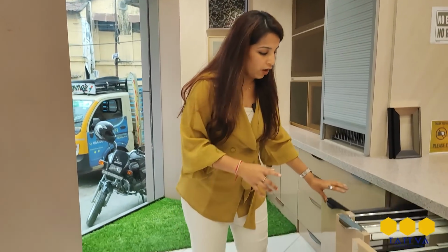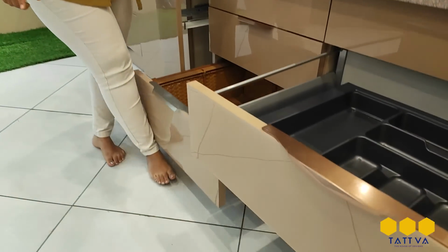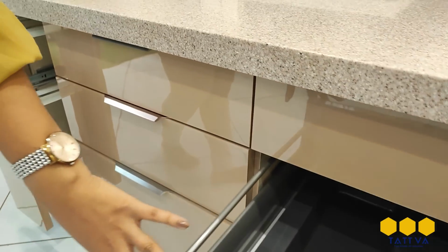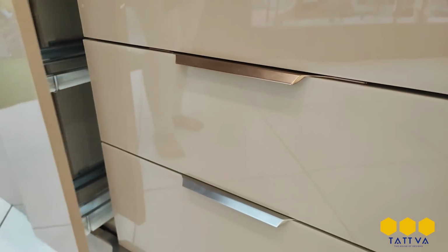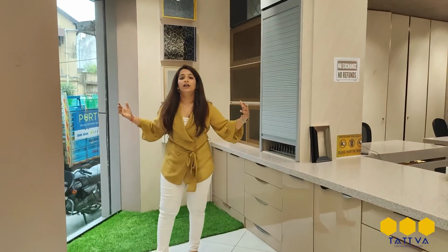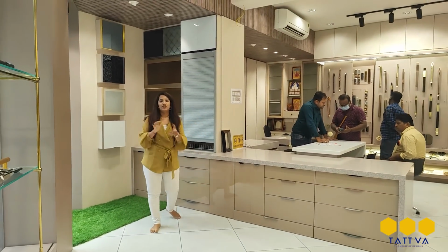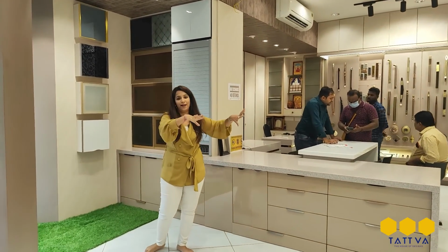Also, if you notice, all the drawers have been installed with different types of handles with different finishes, which was again, from a display point of view, easier for any customer entering. So this was a dedicated space for the kitchen and glass profile doors over here. Let's move to the next part of our showroom.